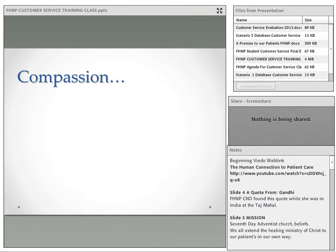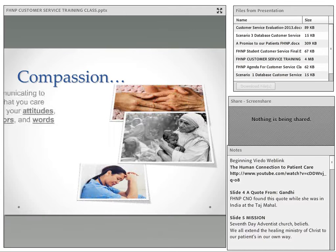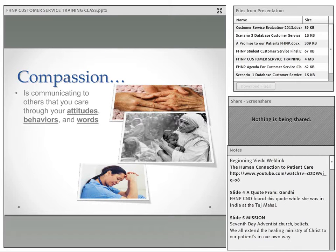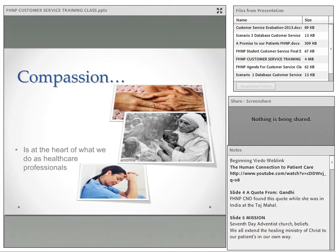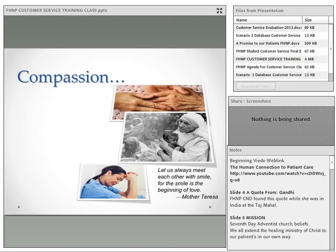Compassion. It's communicating to others that you care through your attitudes, behaviors, and words. It's devoid of any bias or judgment. It's at the heart of what we do as healthcare professionals. And a wonderful quote by Mother Teresa, "Let us always meet each other with a smile, for the smile is the beginning of love."